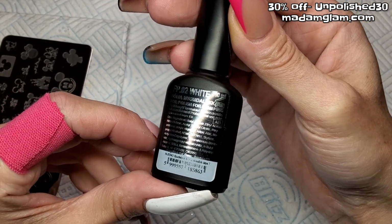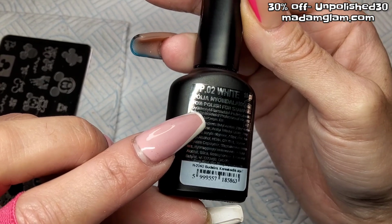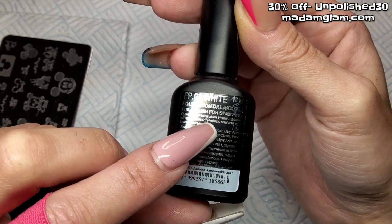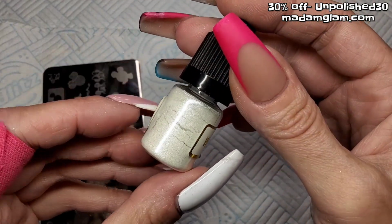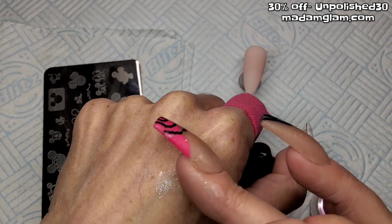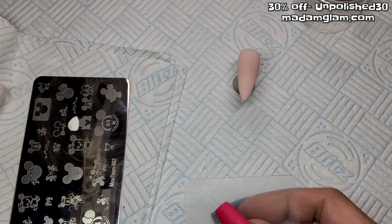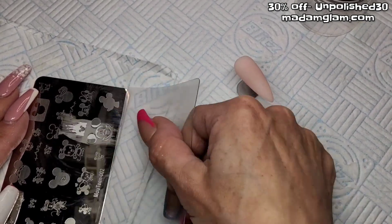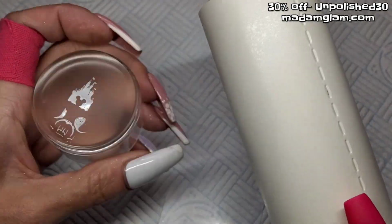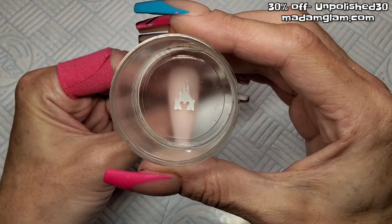So today I'm going to use this Moira stamping polish. A few people have asked me about it and I've never used it, so I thought I'd give it a go today. It's foil polish for stamping, like the She Modern sticky stamping polishes. So I'm using a little white sparkly pigment, and that's what I'm going to sprinkle on this stamped image. So I'm going with the castle first. I'm using the white Moira sticky stamping polish. I'll call it sticky stamping polish, but it's actually called foil stamping polish for foils.